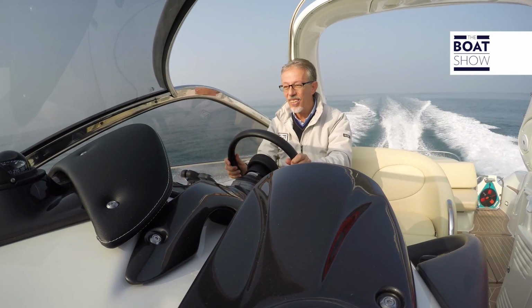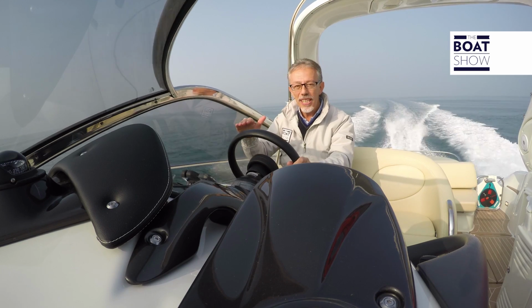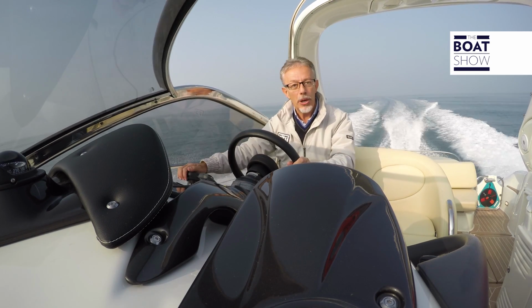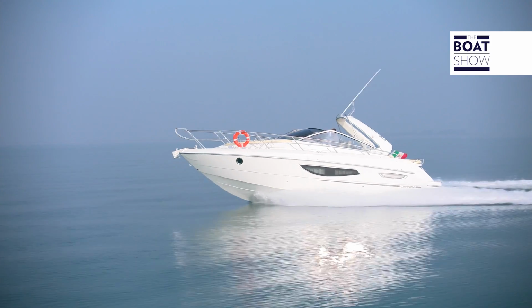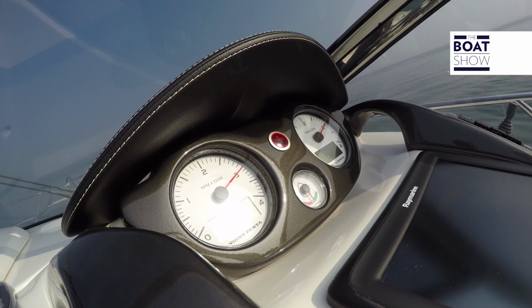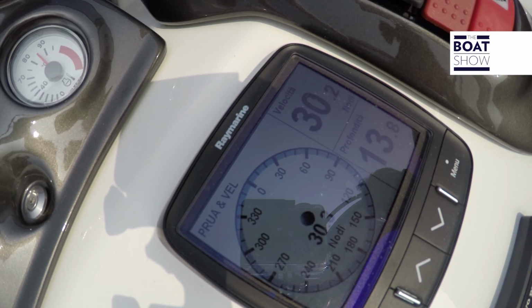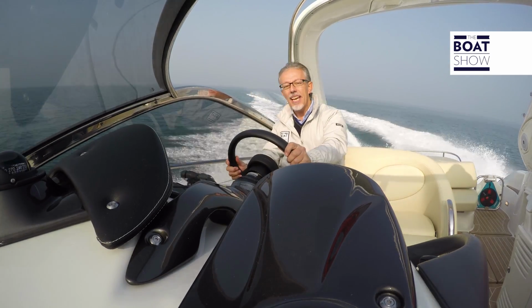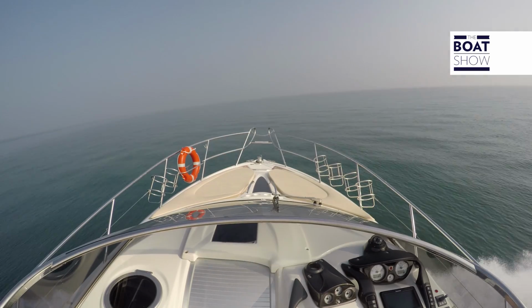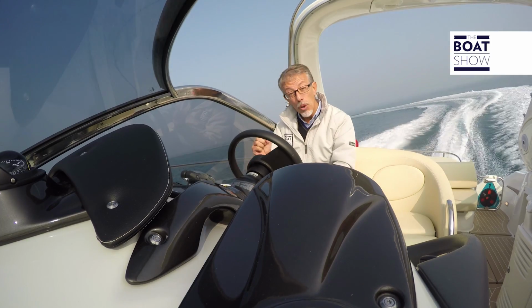The fact is, I feel she has the urge to run, so why not do it? It's winter, there is no one on the sea, there aren't even waves. 3000 RPM is still a cruising speed for these diesel engines, and we have a speed of 30 knots. Look how wonderful, look at the ease of control, even in a sudden narrow turn. It's very reactive.